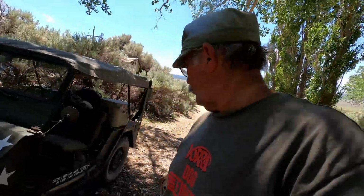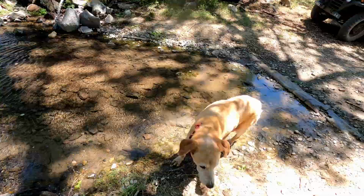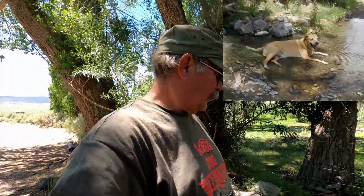At any rate, I'm going to see if Butters wants to go play in the water a little bit, and then we'll get on to Aurora. Now, the last time I was down here with Butters was hot, just like today, and I've got a picture of him laying down in this little water crossing here. I'll see if I can dig that up and post that in the video here.